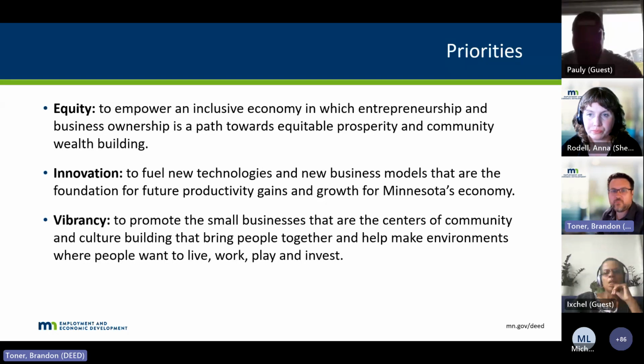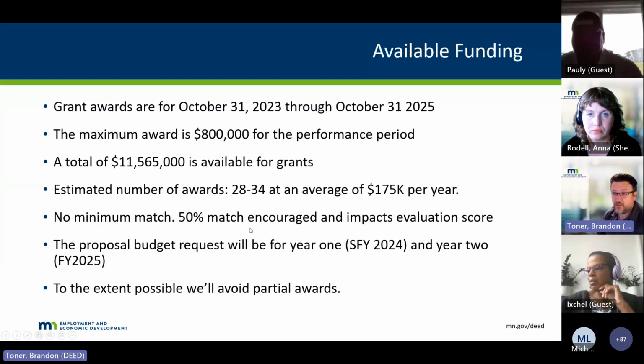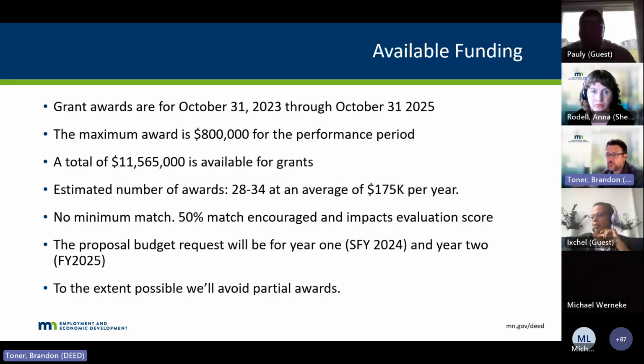Okay, great. Moving on. So once again, just to quickly recap, in your proposal, you identify one or more of these priorities. Available funding: how much money is available, and what can it be used for? Grant awards are approximately for October 31st, 2023 through October 31st, 2025. That's the 2-year, 24-month performance period that we're aiming for.